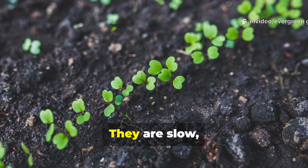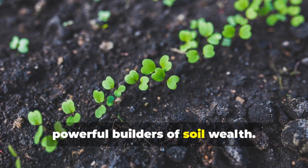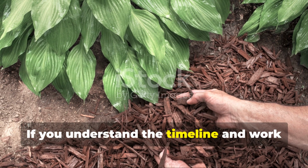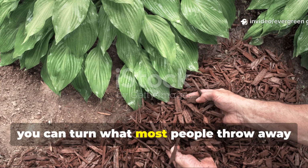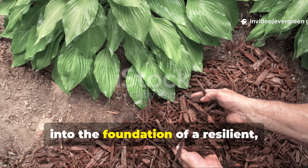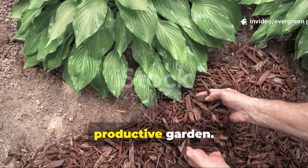Leaves are not waste. They are slow, powerful builders of soil wealth. If you understand the timeline and work with biology instead of fighting it, you can turn what most people throw away into the foundation of a resilient, productive garden.